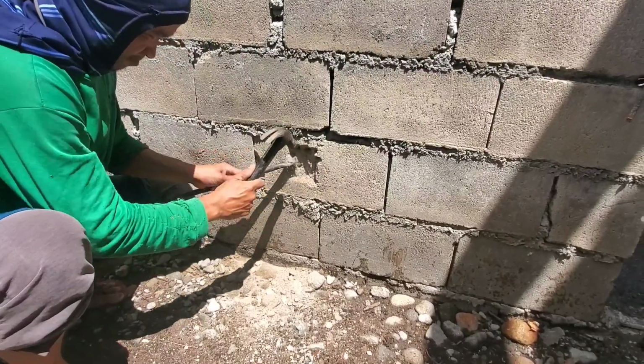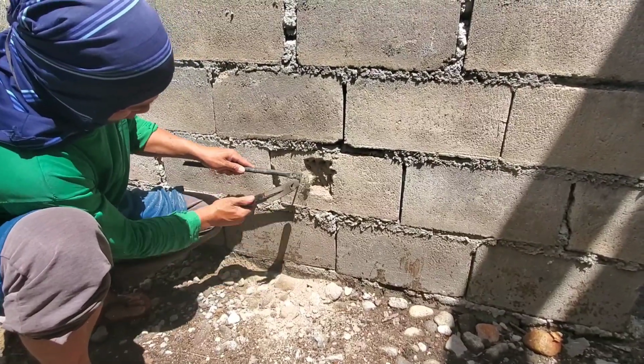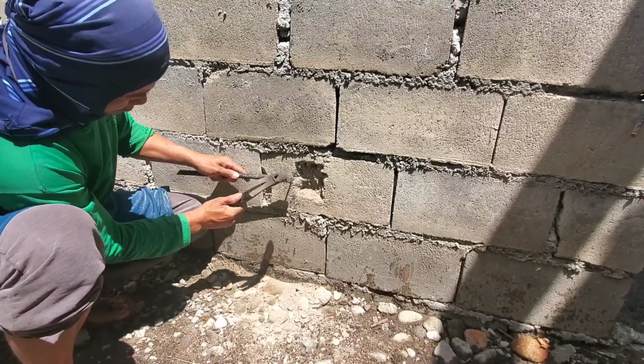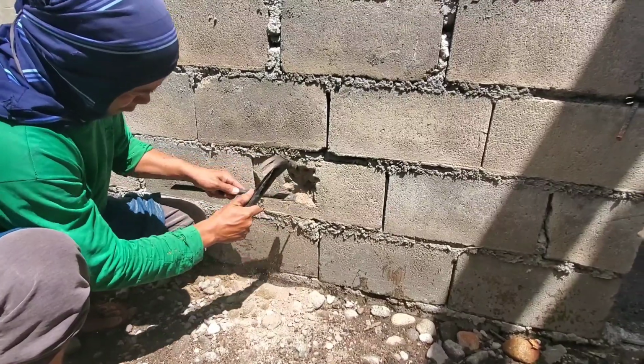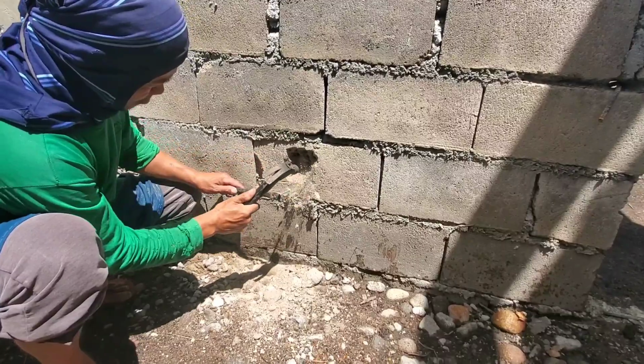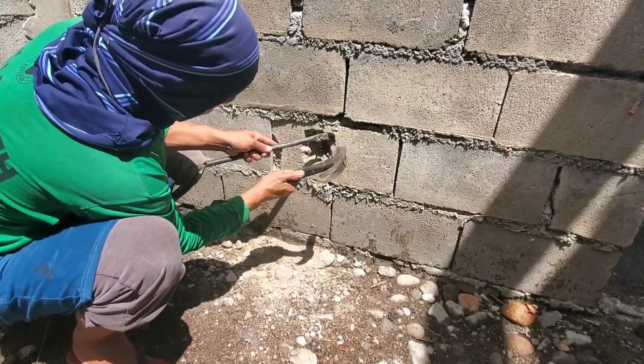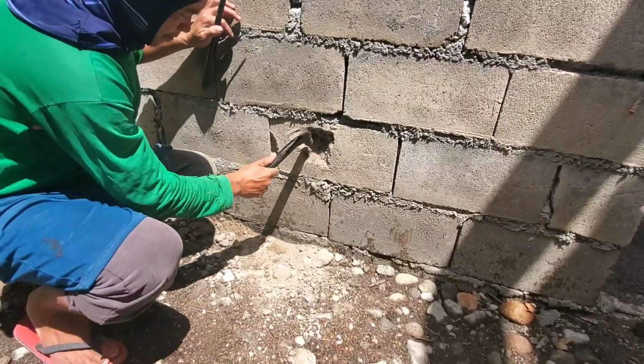Once the walls are up, and before they render them, they start running the conduit for all the outlets. So this is how they do it. It's basically just a piece of metal with a nail in it, with a hammer. And all the nice work they did with the hollow block and the cement that goes down into the voids of the hollow block, they chip it all out.